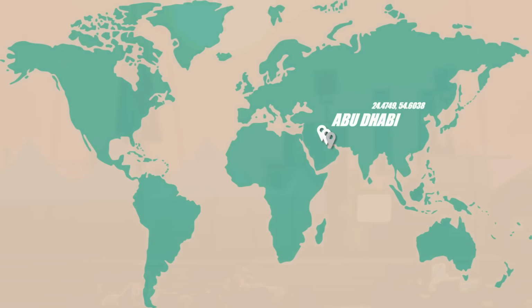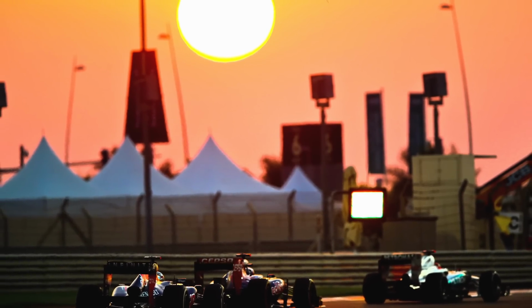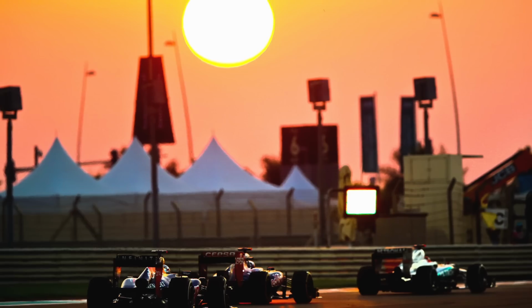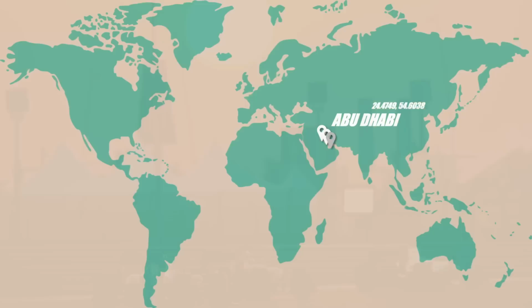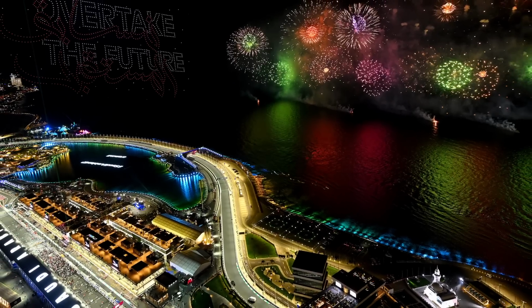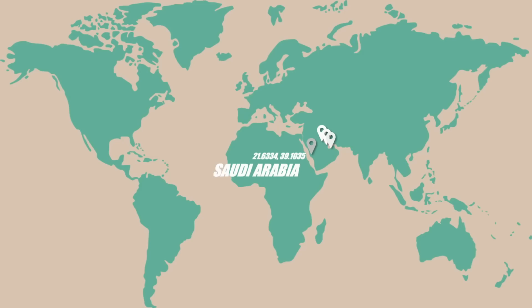The Abu Dhabi Grand Prix is known for its unique twilight race, with the second half of the race taking place under floodlights. I'm not a big fan of this track, and I'd like to get it out the way quite quickly in the Formula 1 calendar. We then move on to Saudi Arabia and the Jeddah Street Circuit. Now, this is a new addition to the Formula 1 calendar, and we've had 3 races here now.